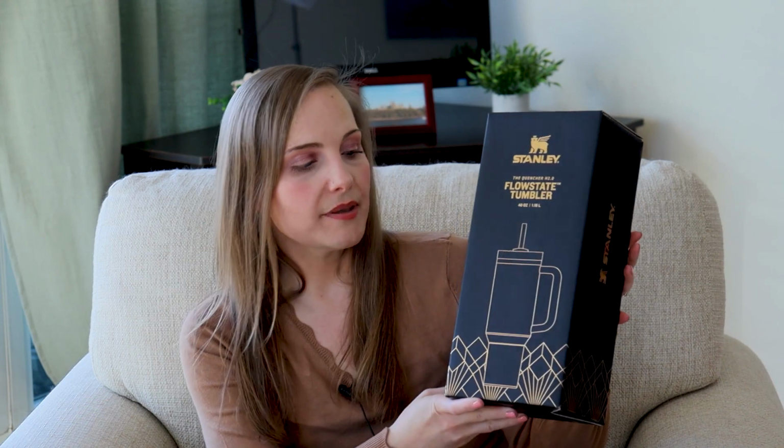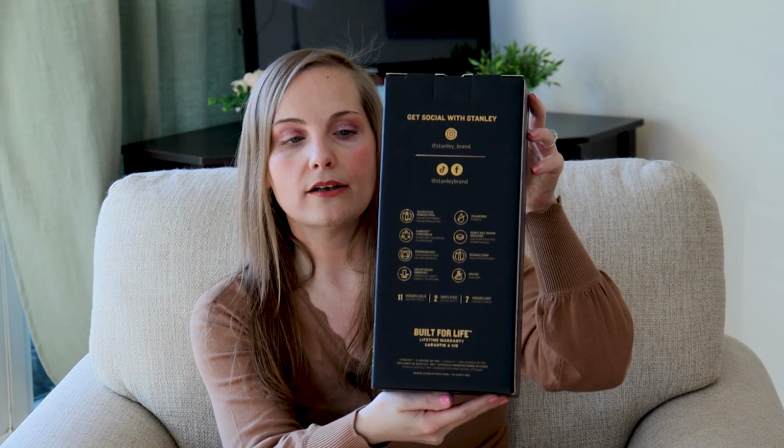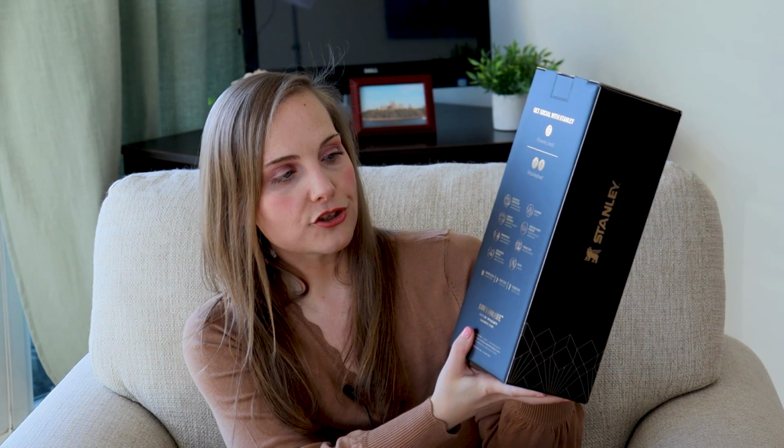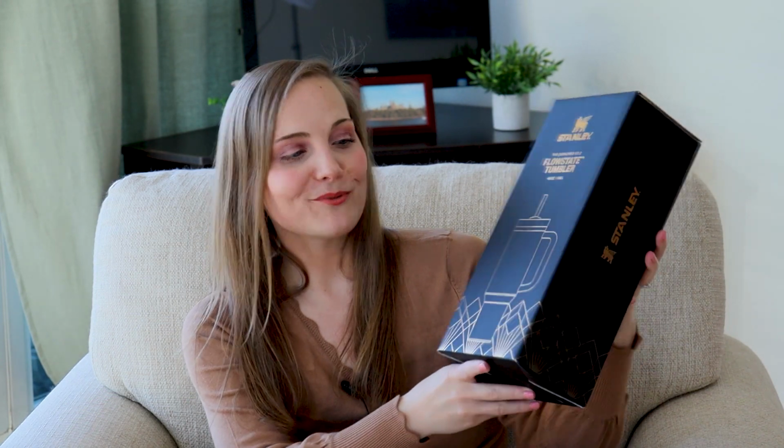So this one is the 40 ounce. So it's called the Quencher H2O Flow State Tumbler. I know that they have different products that they sell in different sizes, but this one is the 40 ounce. So on the back, you can see it's got all of the details, lifetime warranty, all of that jazz, all of the different features, double wall vacuum insulation, reusable straw, dishwasher safe, all of that stuff, how long it's supposed to keep it hot and cold. So let's open it up. I'm really excited to see what it looks like.